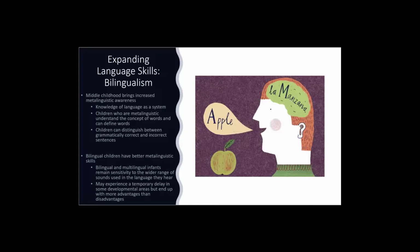But you may see some small temporary delays in some developmental areas, but you see rapid cognitive catch up because really what you're doing is you're spending more time on kind of like a foundation, and then you explode from there. Well, other people kind of have their foundation set, they have their language, and then they immediately start developing other cognitive skills related to that language.